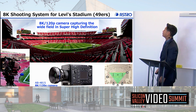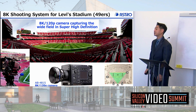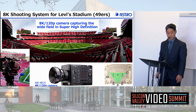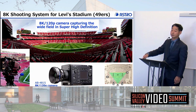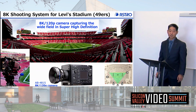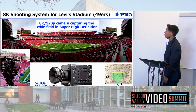One of the very first, and this project is a world's first, is we've actually established an 8K slow motion replay system at Levi's Stadium in California. So that's just down the street. They've been utilizing a full 8K slow motion replay system for the past 4 seasons. This was installed during COVID in 2020.